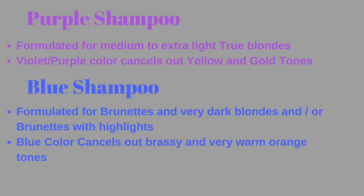So to sum it up, purple shampoo is formulated for medium to extra light true blondes. Purple or violet shampoo color cancels out yellow and golden tones in hair. Blue shampoo, on the other hand, is formulated for brunettes and very dark blondes, or for brunettes with highlights. The blue color cancels out any brassiness and very warm orange tones.